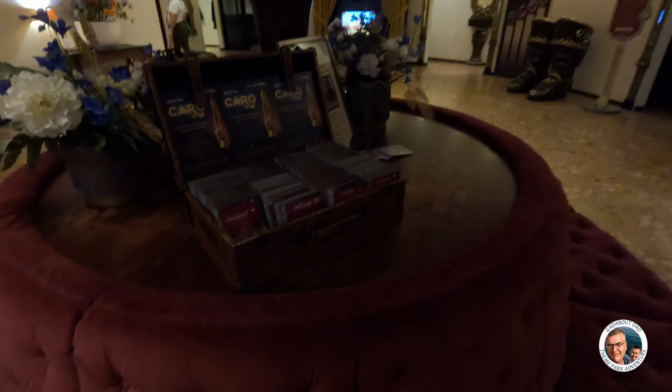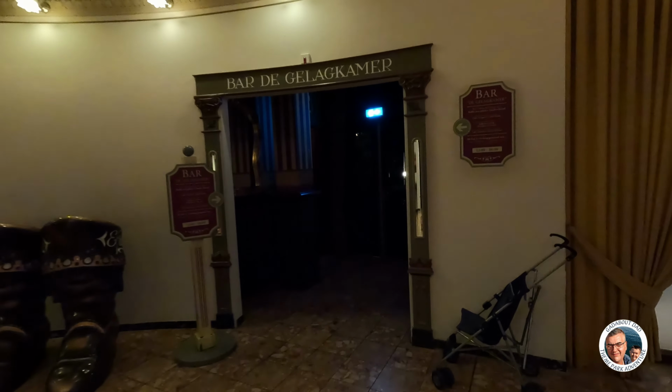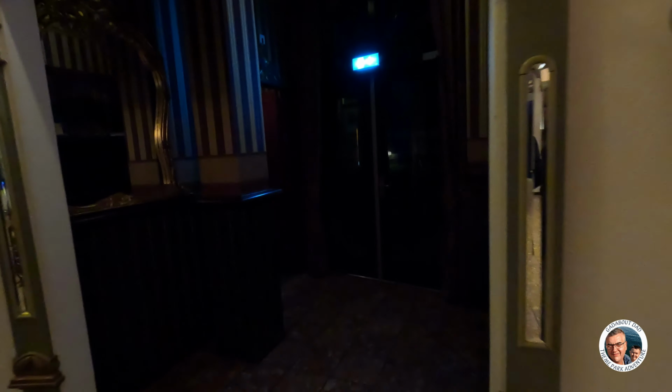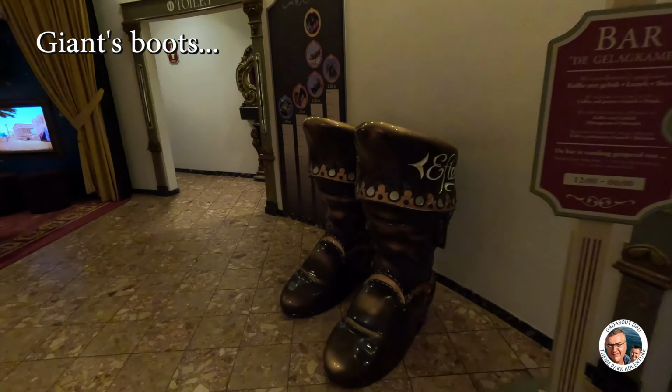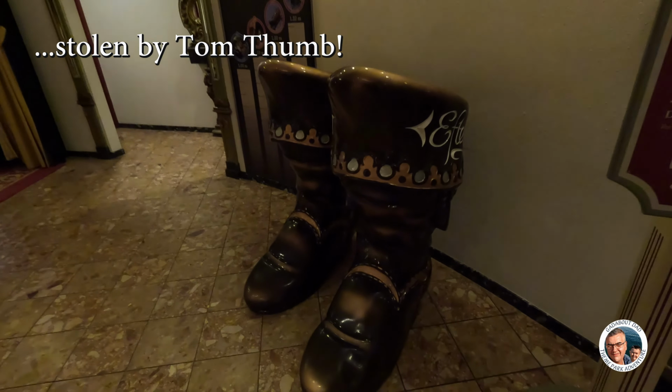And obviously, the thing you're always going to need, a park map. We need to plan our day, you need a parking. And there's a bar. Won't go too far into the bar. It's a lovely, lovely area. The fairy tale theme is ever present here in Efteling. There's the boots.